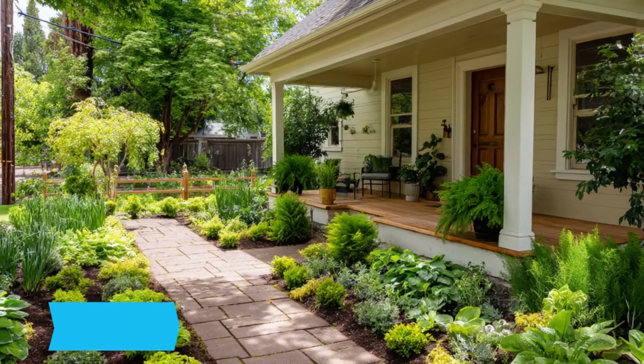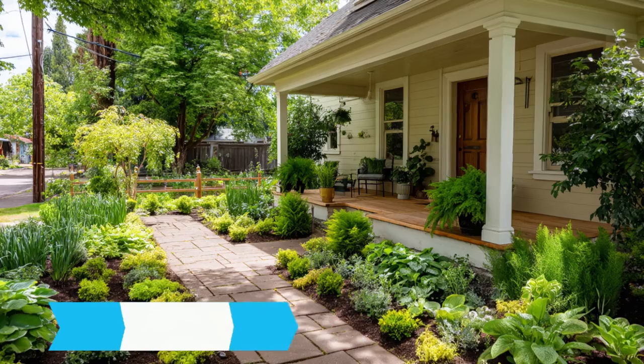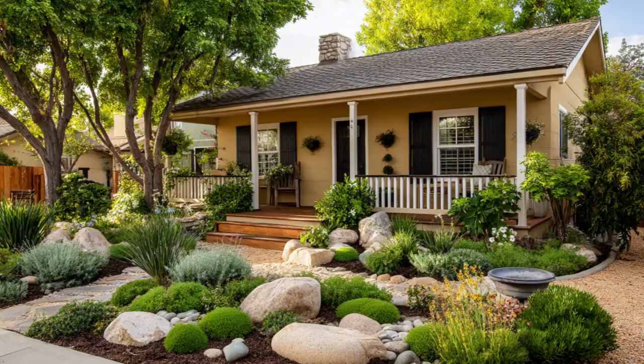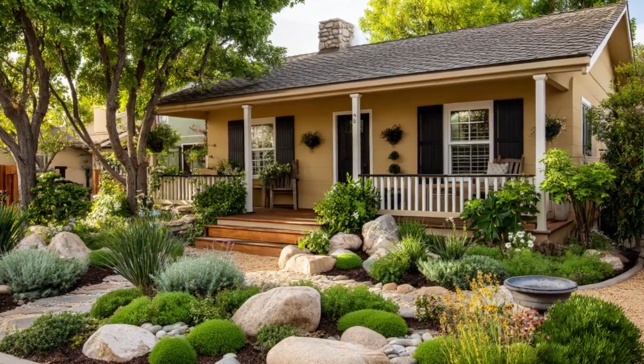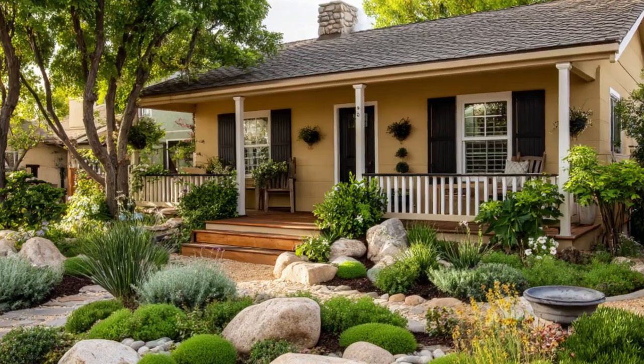Thank you for joining us on this journey through creative front yard landscape design. We've explored ways to blend rustic charm with elegant simplicity, from cozy seating nooks and vertical gardens to enchanting lighting and artistic accents. Each idea can transform your small garden into a welcoming, timeless space.